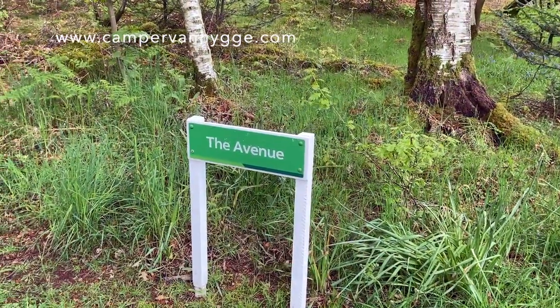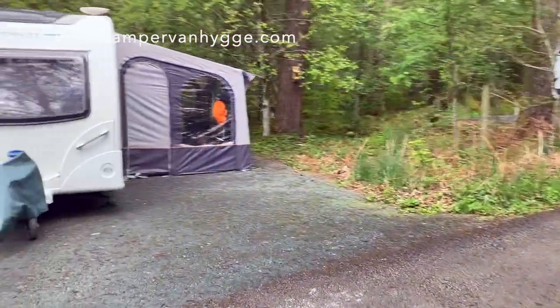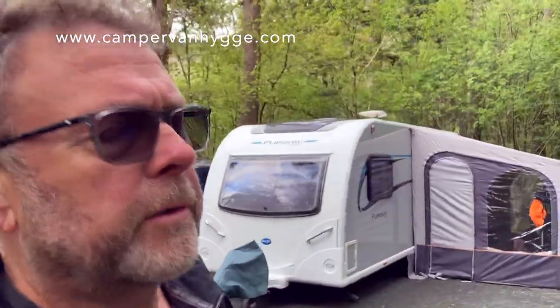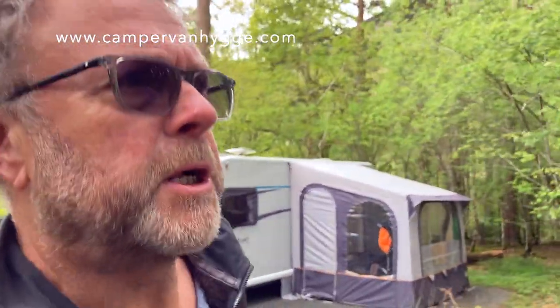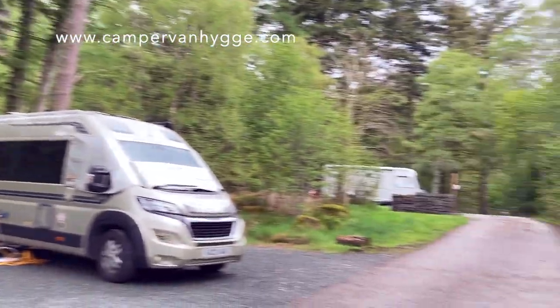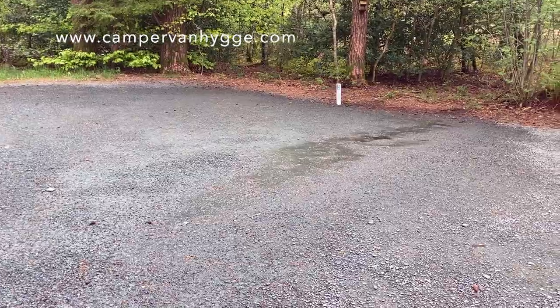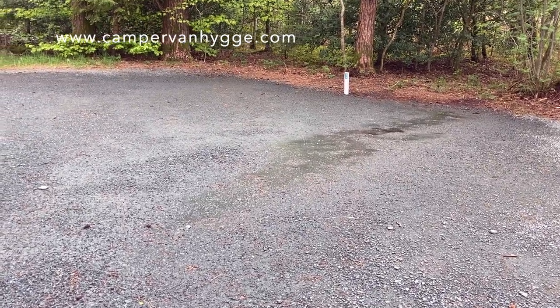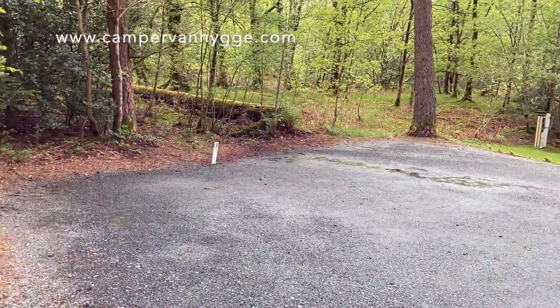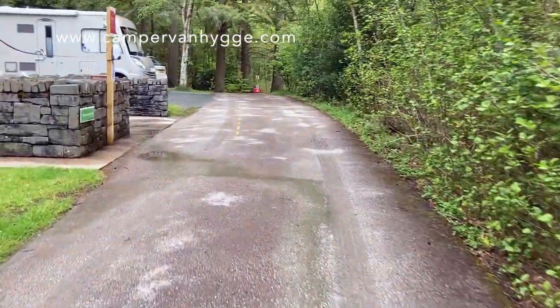Right, as I said, we're now at the lower part of the site. Just walking through now to the pitch area, which was where we are. I'll just show you here the sort of size of pitch you could get. That's massive. There is plenty of space for a large unit, cars, awnings, etc. And generally they are quite generous spaces for all the pitches. Certainly ones with awning and white pegs.